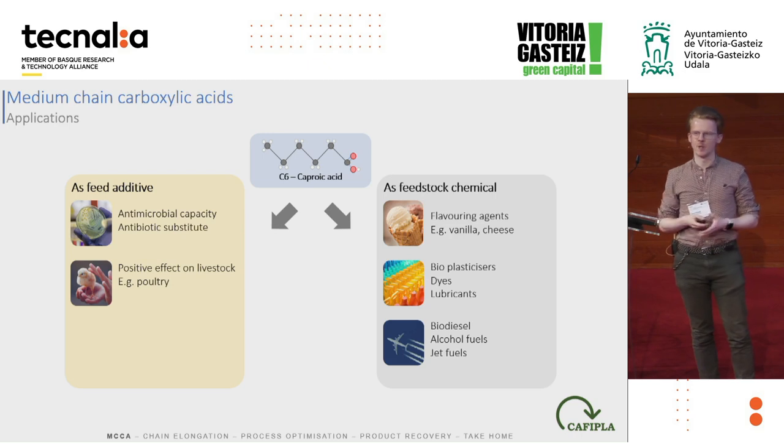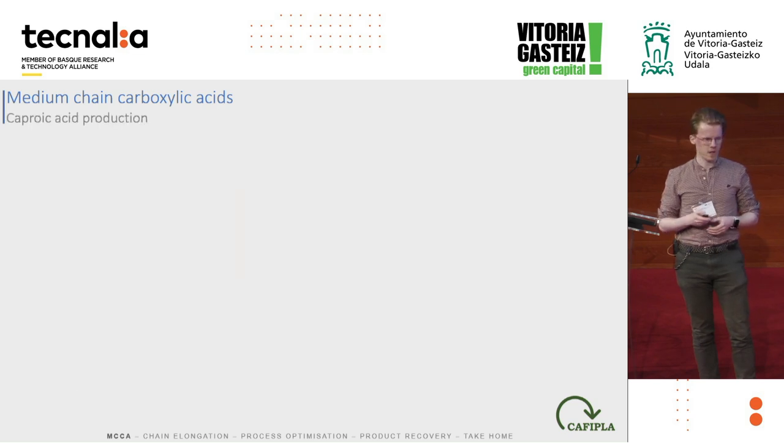So as I said, it can be used as a feed additive, and that's because it has some antimicrobial capacity, so it could potentially replace antibiotics in the animal feed. Besides that, it can also serve as a feedstock chemical for different applications. Within the food sector, for example, it can be used for the production of flavoring agents, bioplasticizers, dyes, and so on. And within the energy sector, it can be used for the production of biofuels.